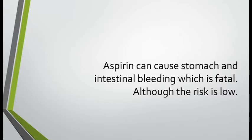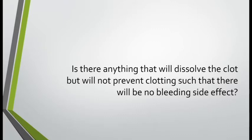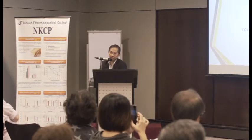Aspirin can cause stomach and intestinal bleeding, which is fatal, although the risk is low. But you don't want to be that one individual out of 100. So my question is, is there anything that will break up the camouflage cover of the cancer, but will not prevent cover formation when it is needed, such that there will be no bleeding side effect? Is there anything?